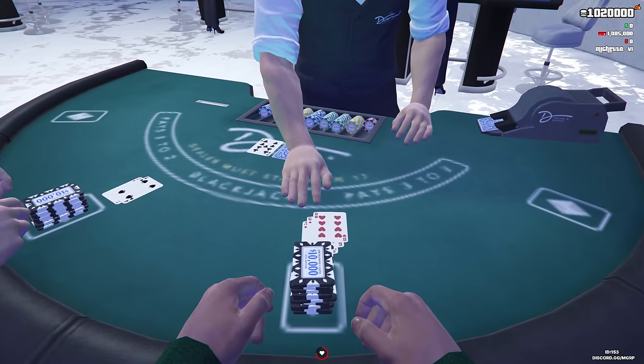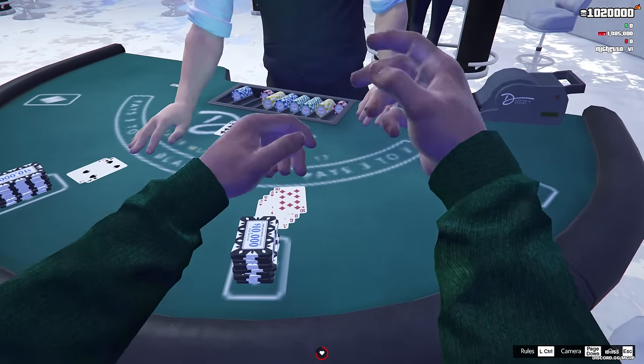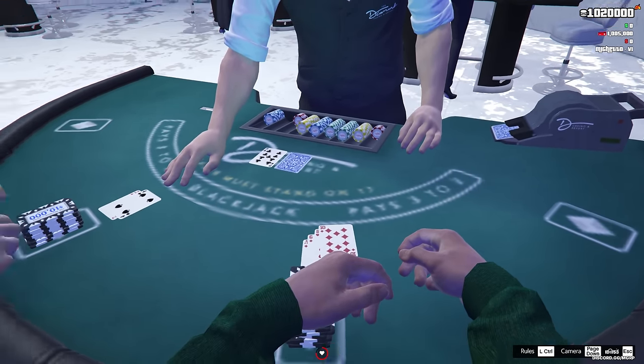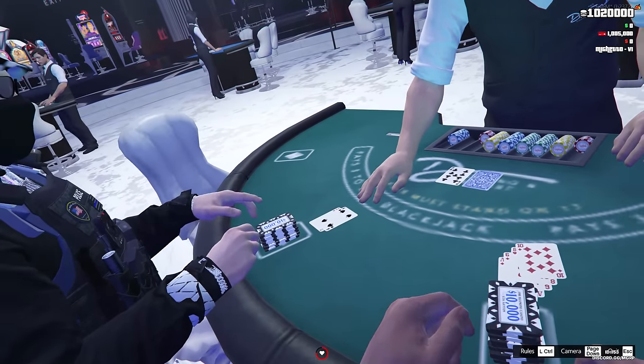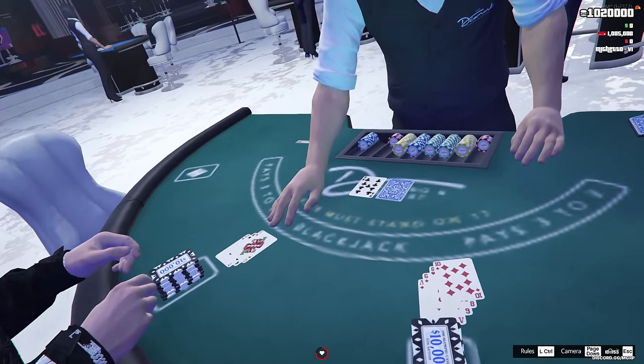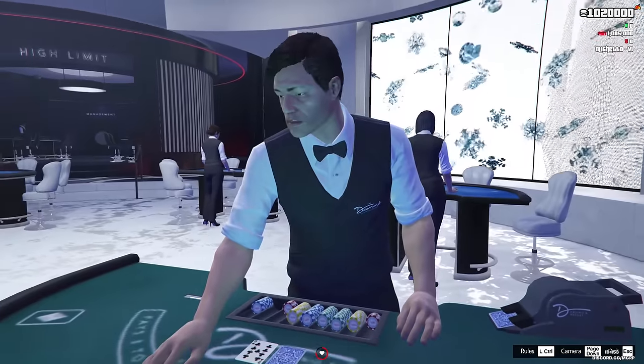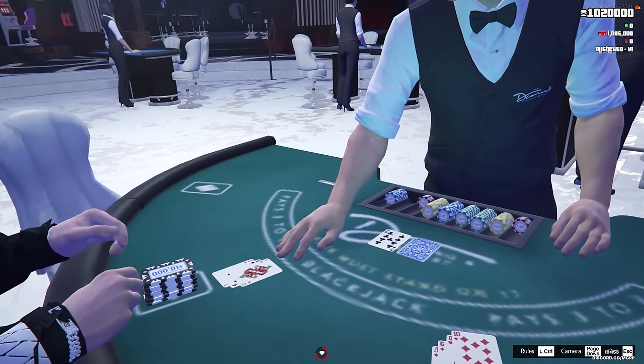Everything all right? Shut up, bitch. Hit it. Fuck! God damn it. Hit me. Hit me, sir. Give me a 5. Showing 16. You piece of shit. Lord God. There's no way we get another 10, right? So we got to get a 5 or lower. I'll hit.